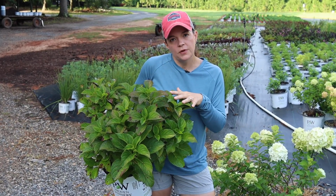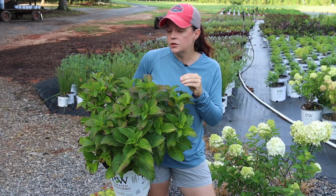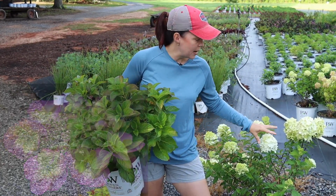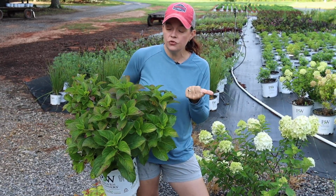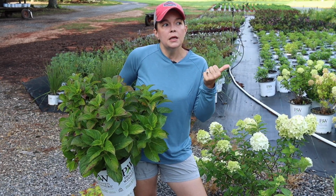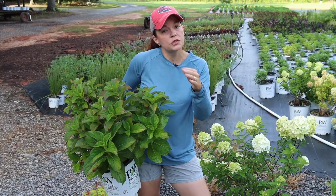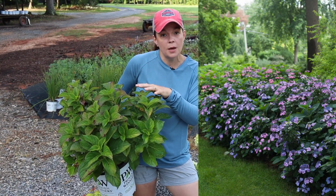Why do you want a Tuff Stuff hydrangea? Well, Tuff Stuff is a serrata, and serratas are lace caps, so they have a completely different look than our panicle hydrangeas or a classic mop head. So you've got interest there. If you have an area that is too shady for a panicle, but it's too much sun for a mop head, then the serrata might be a good option for you.